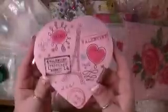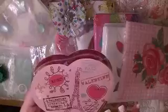Okay, get the bag out of the way. Look at this. Look. I got Valentine's candy. Woot. And look at it. It's got the Eiffel Tower on it. It's so French. Ooh la la.